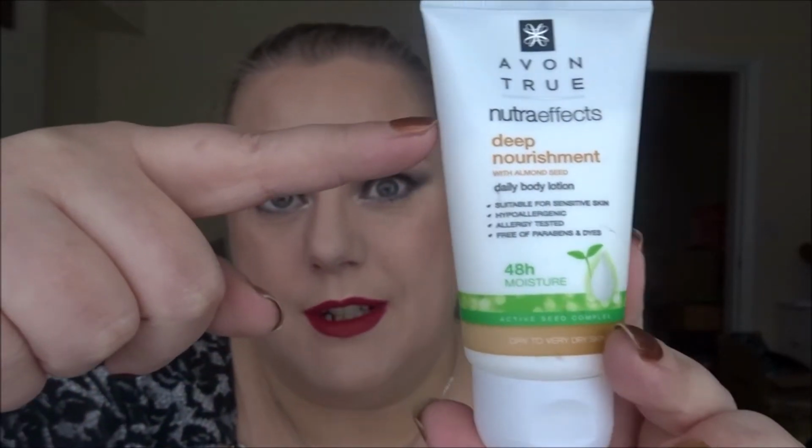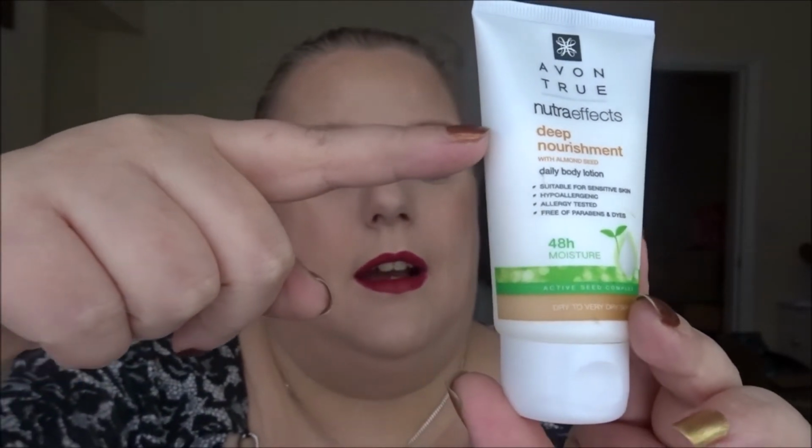The next item I have is another Avon product, and this is their Nutra Effects Deep Nourishment with Almond Seed Daily Body Lotion. So it is like that. From where I can see the product, it's about there in the tube. I will mark it. And this is for dry to very dry skin. Again, completely me. I have severely dry skin, especially in the winter with our central heating on. It really tends to dry out my skin. This is a very wet formula, so I should imagine it will go pretty quickly because it soaks in really quickly as well. So yeah, I want to use all of that up.